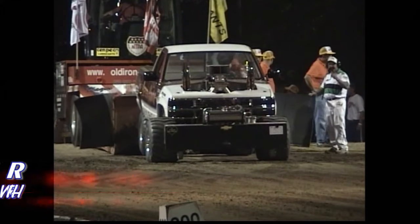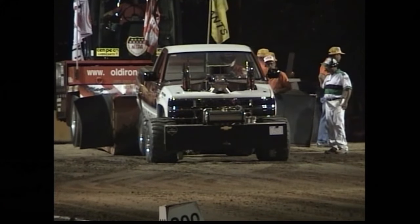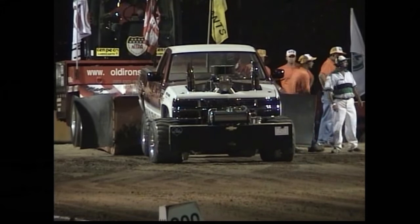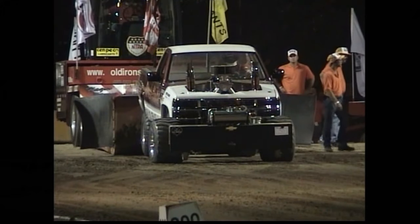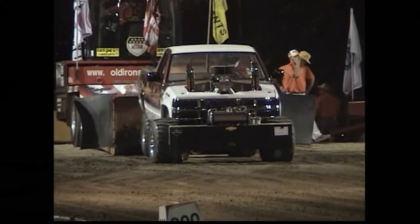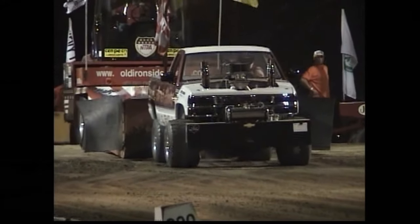Went 298.6. He and his wife, Jennifer, the two kids, Michaela and Hannah, the daughters, they worked very hard at campaigning this truck. And this is where hard work has paid off. It pays big dividends, and Tom Worth has earned that as he won the Enderle here tonight. That's right. 1995 Chevy, 642 cubic inches of naturally aspirated Chevrolet power. The After Hours, Tom Worth.